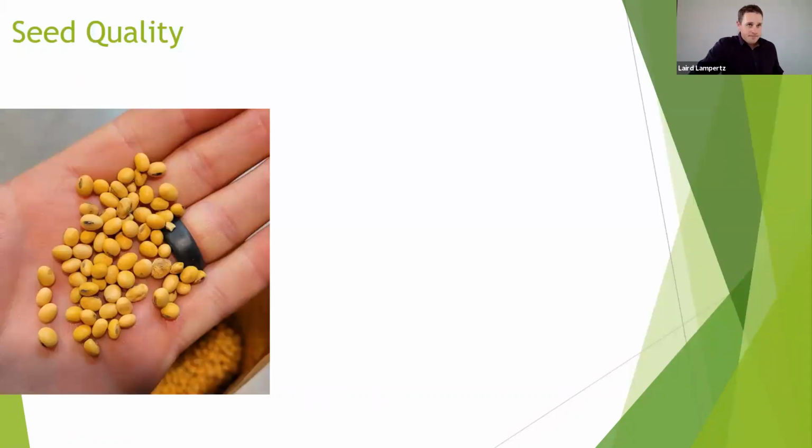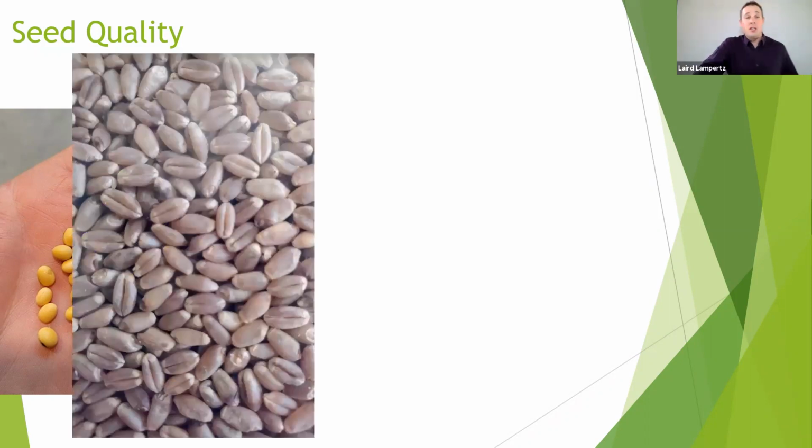Seed quality. Seed quality is challenged in some areas of the province this year, depending on that area. This is a sample of soybeans that came out of one of the more challenged areas of Manitoba. And so something to keep in mind when handling seed next year, and keep in mind when talking to your seed supplier about what seed quality you're going to be getting.